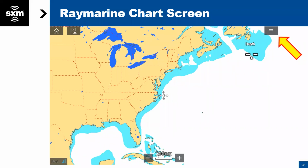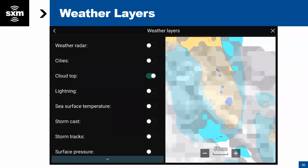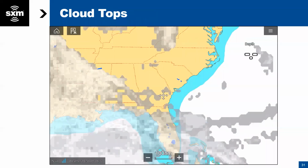Okay, so we'll go back to our main weather page. We'll hit the menu button. We'll go to our weather layers feature. And now the next one we're going to look at is cloud top information. Personally, I don't use cloud tops a whole lot because, as you can see there, it tends to clutter the screen. But it does have some key advantages.